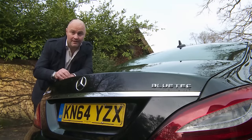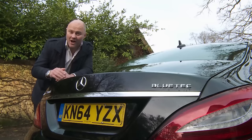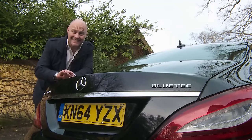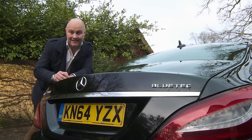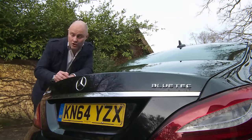If you don't, the final direct CLS alternative I'd put your way is Maserati's lovely Ghibli Saloon. No, it's not really a four-door coupe in the style of this Mercedes, but it is a very lovely and charismatic thing that sells at bang-on CLS money. Unfortunately, it can't match CLS standards of efficiency, and for many business buyers, that could be crucial.